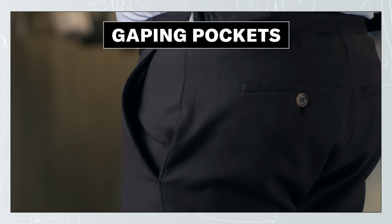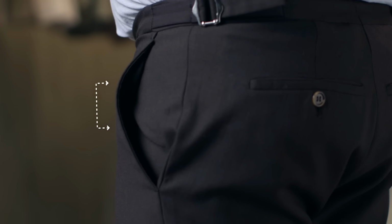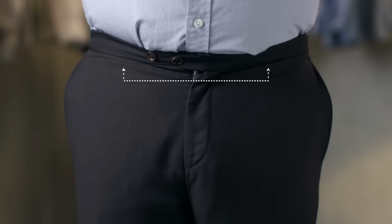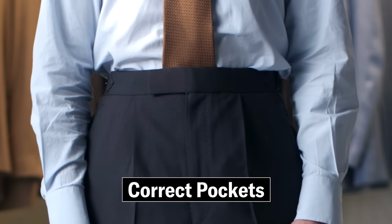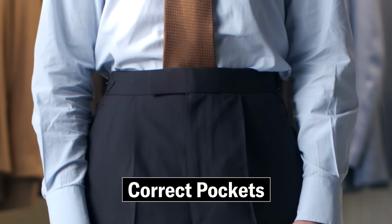Gaping pockets. Here we see the pockets bowing, gaping at the side of the trousers. The biggest cause of this is the trousers being too tight around the seat, or that the trouser cut doesn't work for your body shape. When the trousers are too tight, the cloth around the seat pulls and causes the pockets to bow open. You'll typically see lines or creases across the front and the back of the trousers, which is a telltale sign that the trousers are too tight. A trouser should sit clean across the front and the back without any pulling, which will allow the pockets to sit cleanly through the sides.